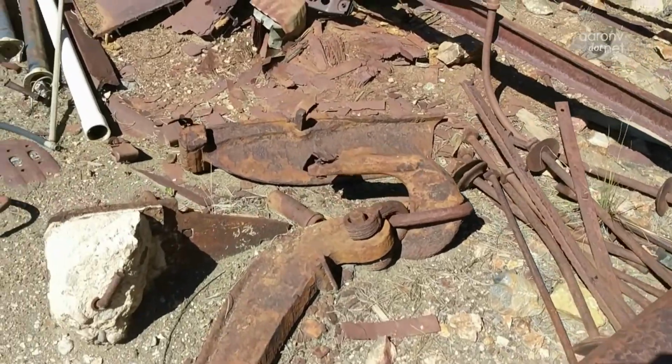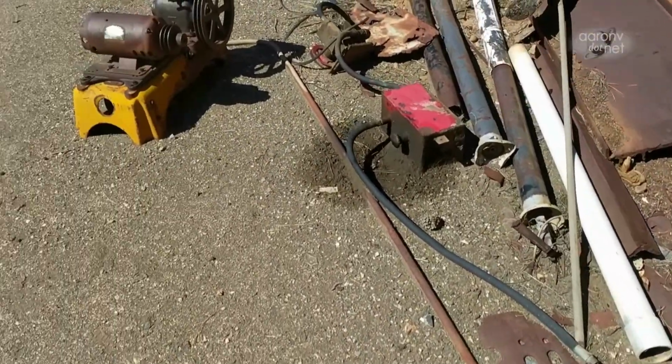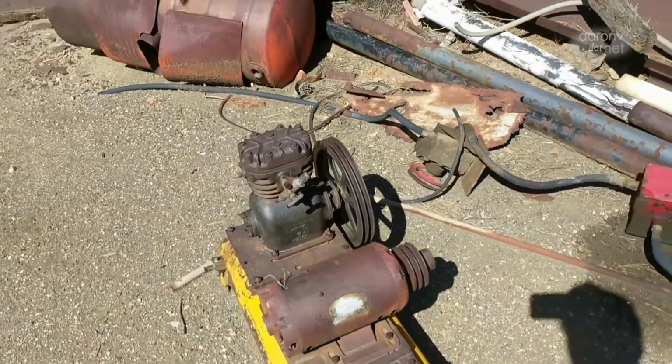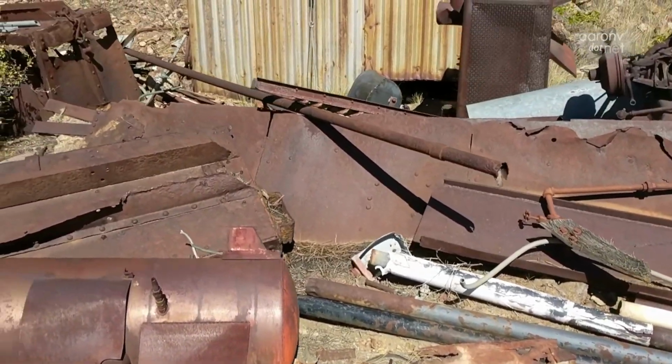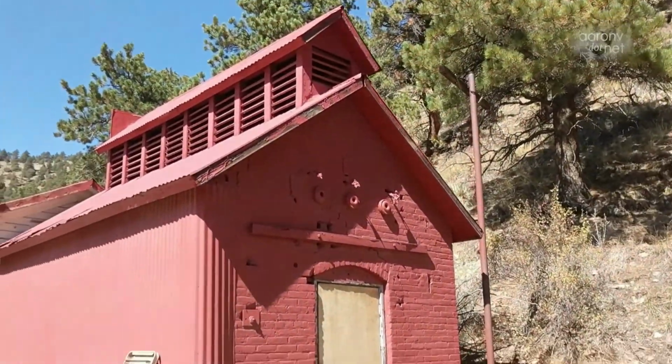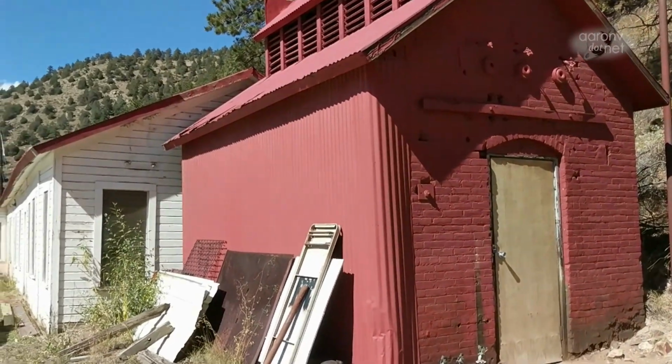Thereafter, the mules were retired, and Goodman brand electric locomotives continued to both extend the tunnel and haul ore from the increasing number of mines that now had access to the Argo's workings. The ore was transported in 3-ton boxcars at an average depth of 1,800 feet below the surface.